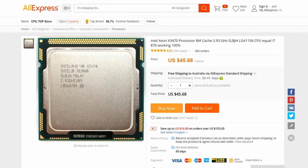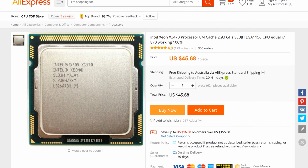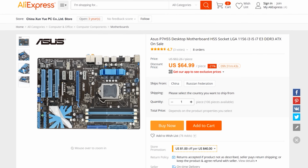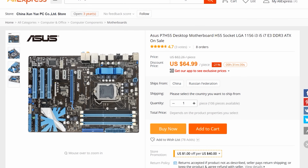And coming in at number 3 is the X3470. I absolutely love this CPU. You can get it for around about $40, and you've got 4 cores, 8 threads. Not to mention it'll work on very inexpensive LGA 1156 motherboards. You can overclock this CPU, of course, and you will get really good benefits from doing that. But even if you're not into overclocking, you will get some extremely good performance out of this CPU, especially for the money.